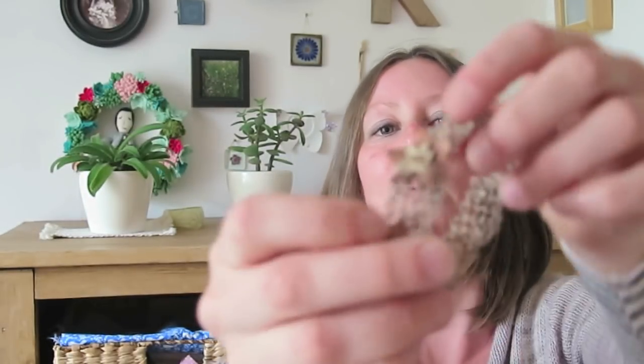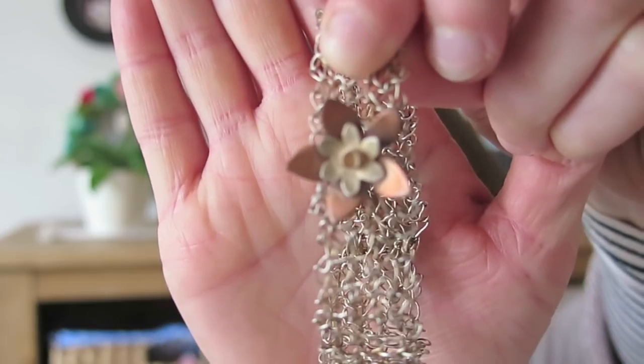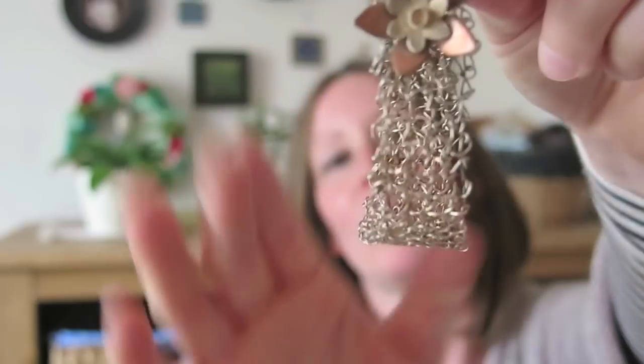I put a little copper and silver flower, and I was intending to set a stone in the middle there, but I never got round to it, so maybe I will do that one day, or maybe I'll remove the flower and do something else with it. Perhaps it would make a nice little brooch actually, and pop a little stone in there at some point and polish it up again, because as I said, it's really tarnished. Let's just see if I can get it on. I don't know if I can.